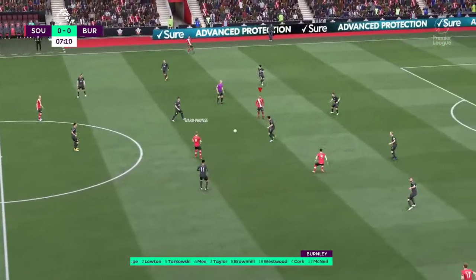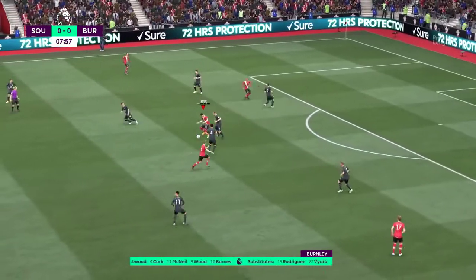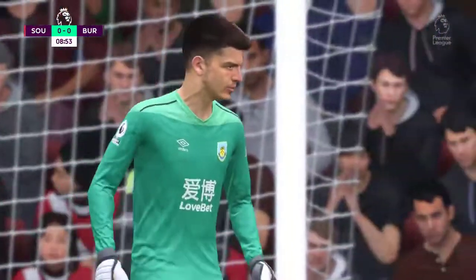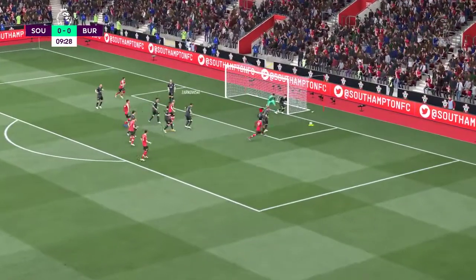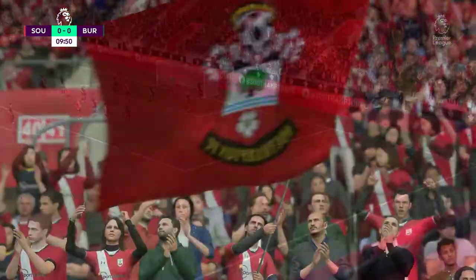The ball with James Ward-Prowse. Very comfortable when in possession. Oh, showing excellent vision. Well, they can say a big thank you to the goalkeeper. That was inspirational. Well, that's as good as a goal at the other end. Brilliant save from the keeper. Just couldn't capitalise there. Well, it's a good deflection. That'll be a corner.